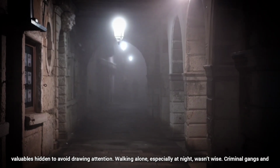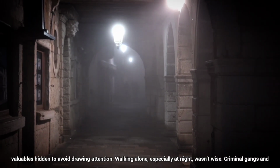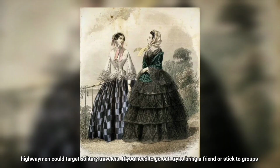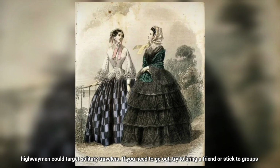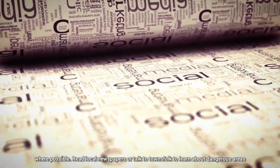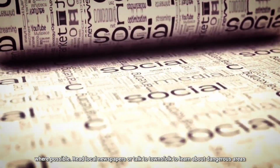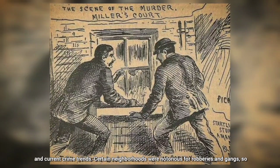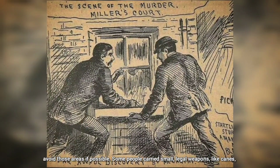Walking alone, especially at night, wasn't wise. Criminal gangs and highwaymen could target solitary travelers. If you need to go out, try to bring a friend or stick to groups where possible. Read local newspapers or talk to townfolk to learn about dangerous areas and current crime trends. Certain neighborhoods were notorious for robberies and gangs, so avoid those areas if possible.